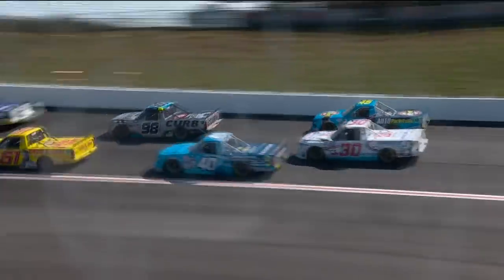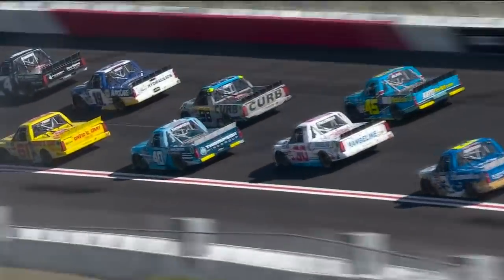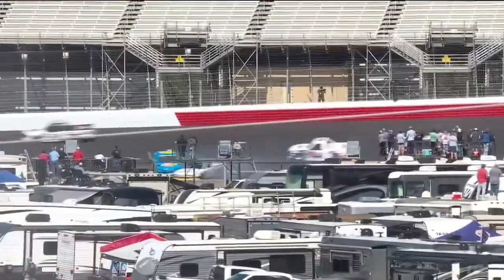Three wide. Thompson's on the bottom. Does he get loose down there? Yep, sure does. Ran into Eckes. That's a shame. Lawless Alan also came along with it. Ooh, Matt Crafton narrowly avoided him and Jack Wood. Looks like Wood may have checked up and then gotten hit from behind.